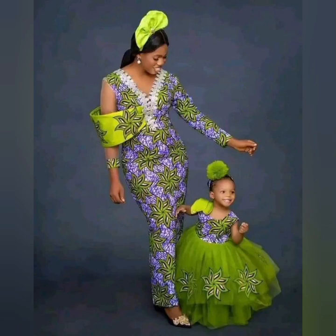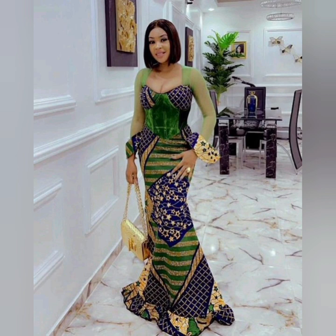This baby and me Ankara gangster is so beautiful. The lemon color plus purple is just everything. Guys, what do you think about the baby and me gangster? Let me know in the comment section.